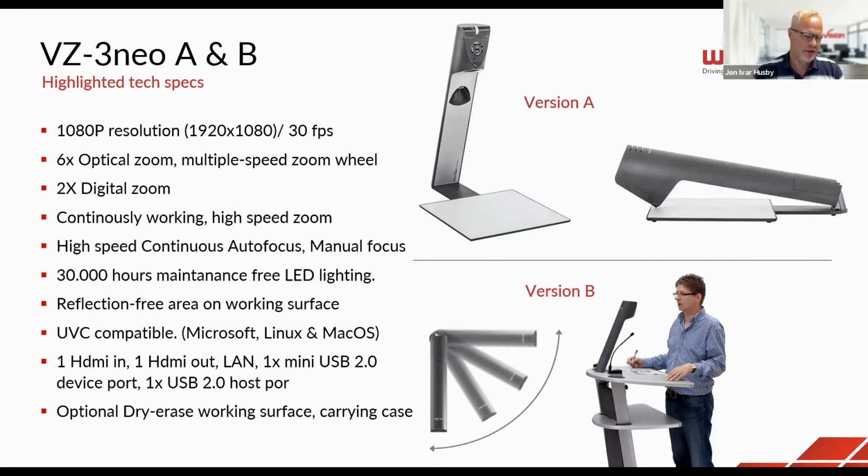I also want to mention that we have an optional dry erase working surface to all our cameras with base plates, which means you can have this adhesive surface which you can glue onto the base plate and then pretty much make it into a whiteboard surface. We see this a lot, to have all the pictures digitalized, to have your whiteboard somehow digitalized.